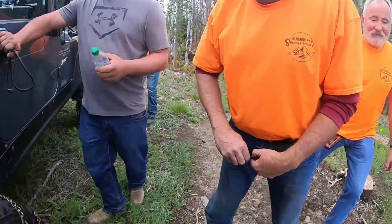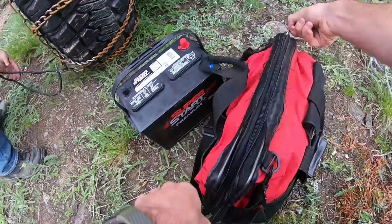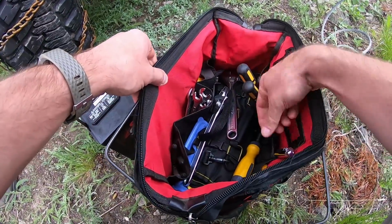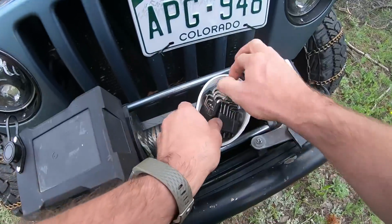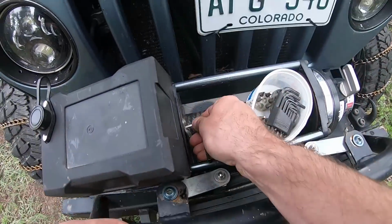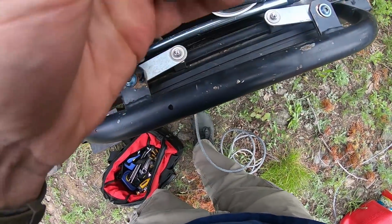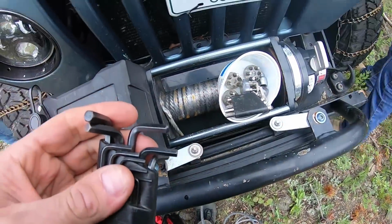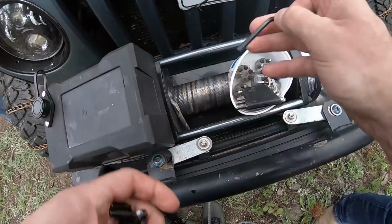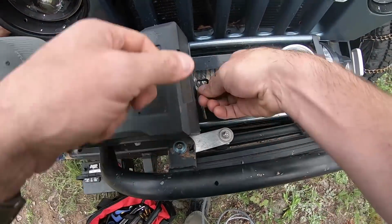Yeah, that's definitely mine. Well, Kevin and I were up here, but I didn't have a water bottle like that. I can't believe that started up. That's freaking awesome. Oh, what the hell? Come on. There we go.